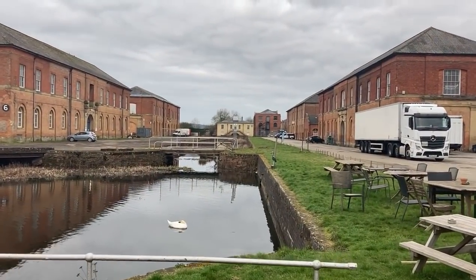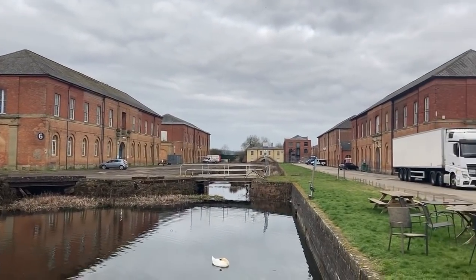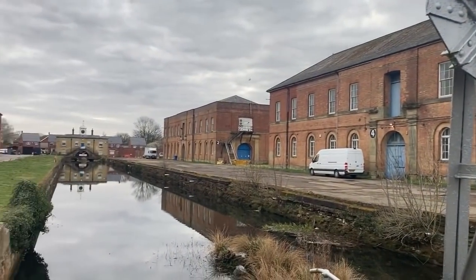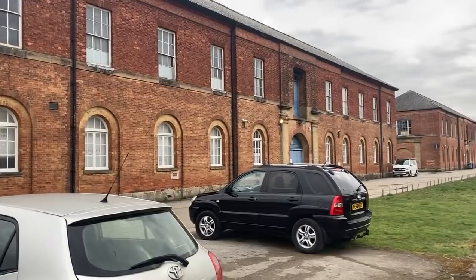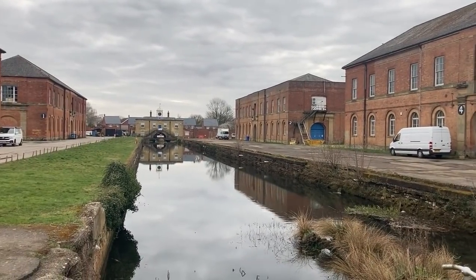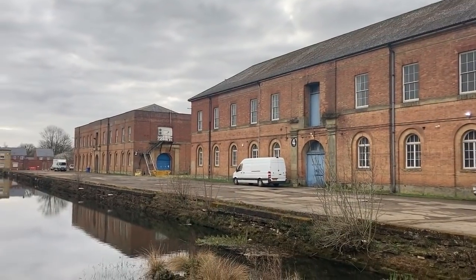So, as you can see, the buildings that you see are former blast houses and gunpowder stores, and these were used to store gunpowder, like I say, during the Napoleonic Wars. They later became munitions factories and storerooms as well, and during World War II a lot of these buildings were used to store clothing and all different types of weaponry, bicycles.